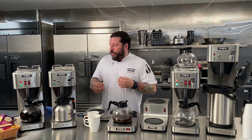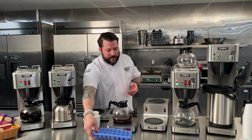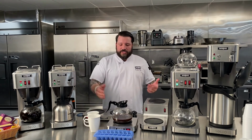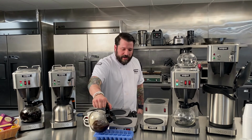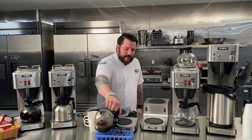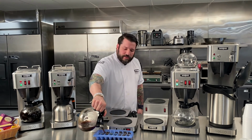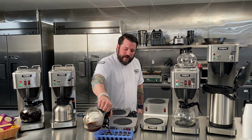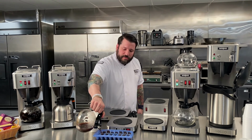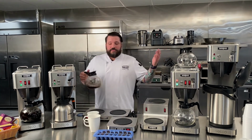And very important, and a trick I used to do in my operations, is whatever's left over at the end of the day isn't a waste. It shouldn't go in the trash. We used to simply save it in a nice ice cube tray, freeze it, and then the next day we would use these ice cubes to chill down our iced coffees. You can do this with iced teas as well. And then you're not throwing away any of your product that you spent so much time and effort to make, and you're not diluting your iced coffee for the next guest.